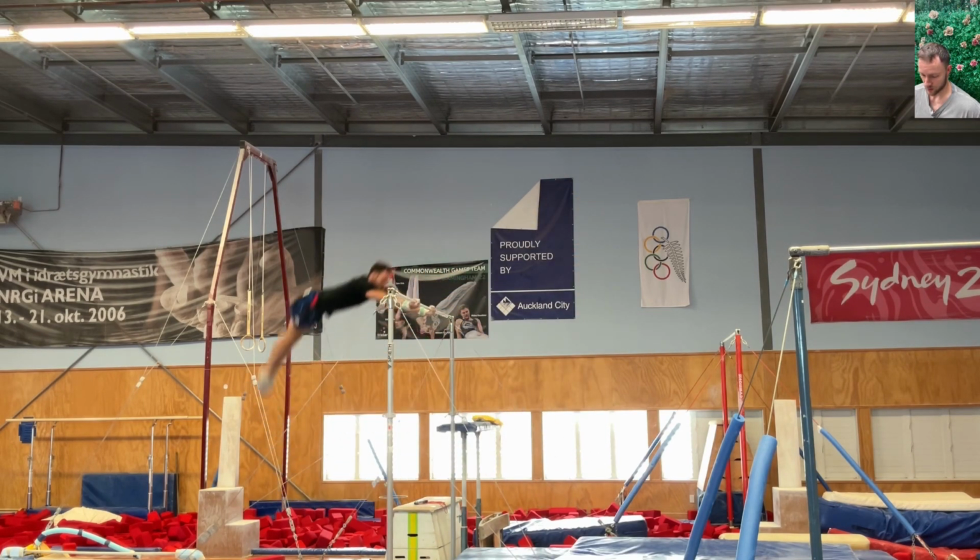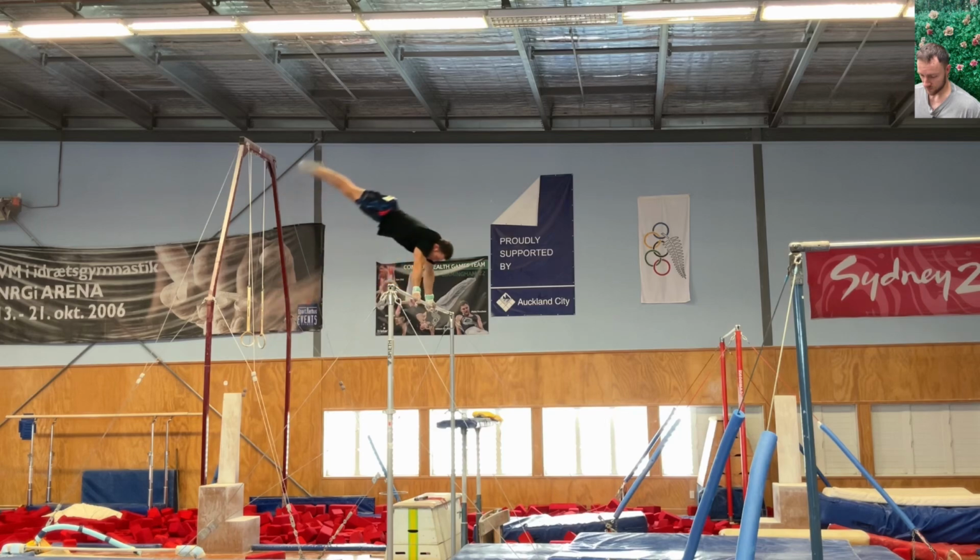So I went back straight to the Spieth bar. I didn't want to do any more Gymnova bar after that. Something for the future: if you can do like 2 to 3 turns per bar, I think you get to know how to treat the other bar differently.